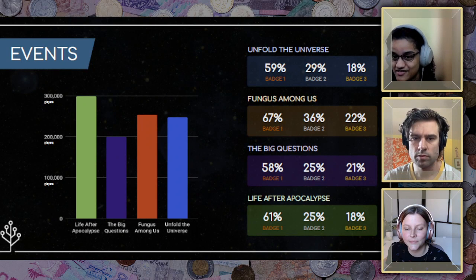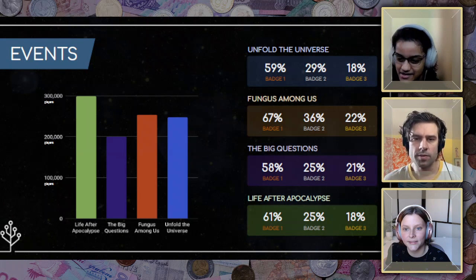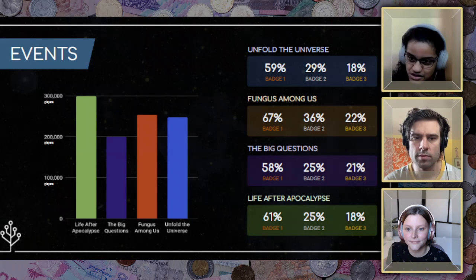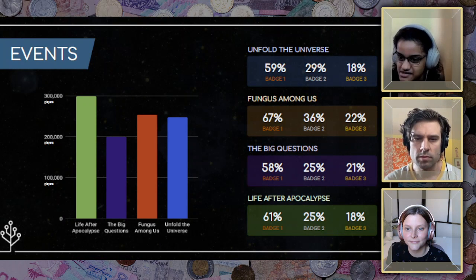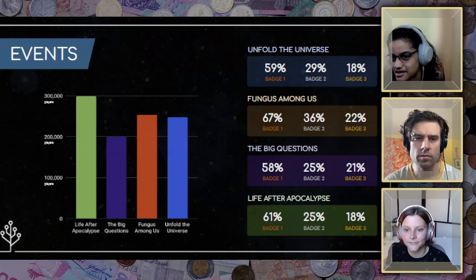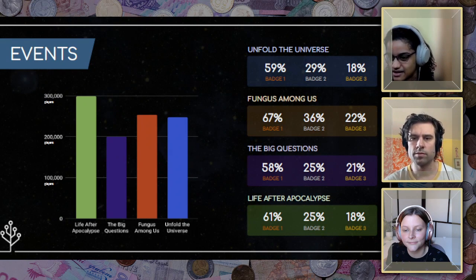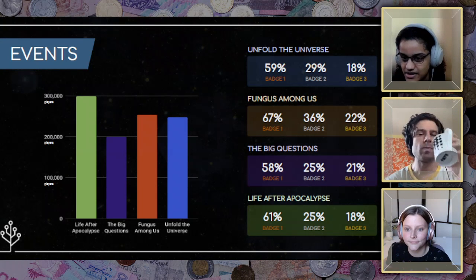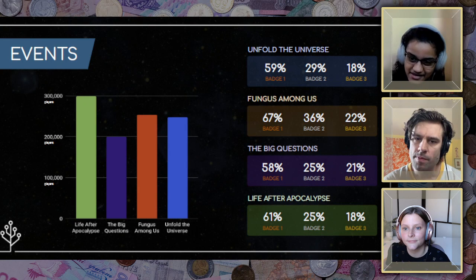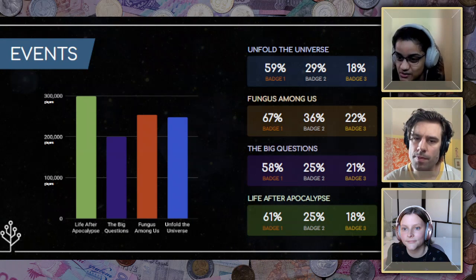Then on the right, it's not as clear, but in all of the events we have our 3 badges, and those are the completion rates for the first run of each event. So the first time anyone played James Webb, about 60% of people got the first badge, 30% got the second badge, and 20% got the third badge. It's about the same for each event, but I thought it was neat to see that if you got badge 3 for the Extinction, you were in the top 18% of people for that event.